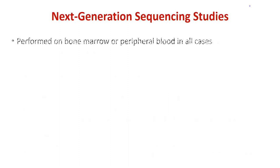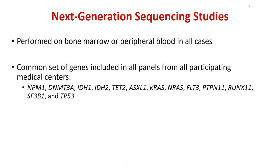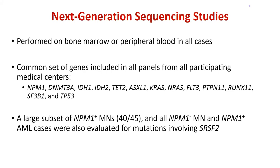So next generation sequencing studies have been performed at all of the institutions that were participants in this study. And so we identified several genes that were overlapping between all of the different panels that were present at the participating institutions. A subset of the cases also queried SRSF2 mutations. So many of these mutations are key players in myeloid neoplasia, again including DNMT3A, IDH1 and 2, KRAS and NRAS, ASXL1, and others.